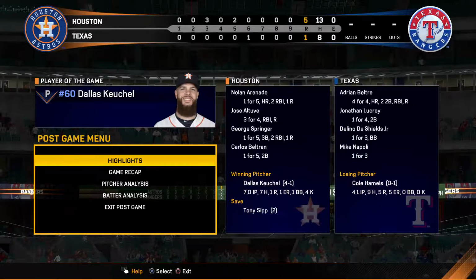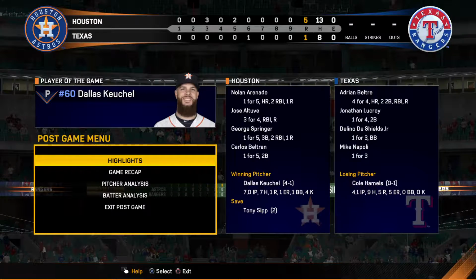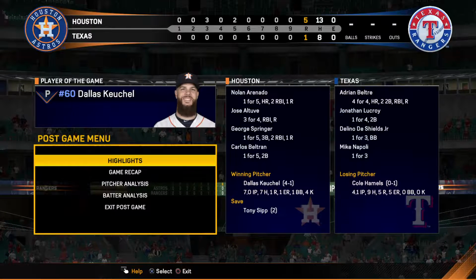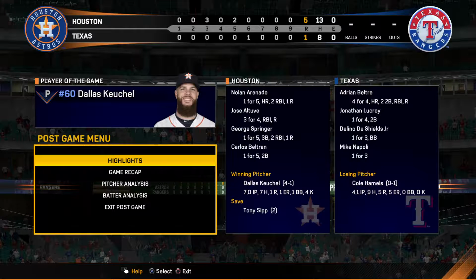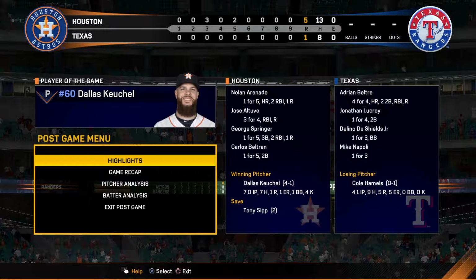Fans, our final line score tonight. First for the victorious Astros: 5 runs, 13 hits, no errors. They left 8 men on base. For the Rangers, 1 run, 8 hits, no errors. They left 8 men on base. The winning pitcher is Dallas Keuchel. His record is now 4-1. Credit the save to Tony Sipp, his 2nd. The loss goes to Cole Hamels. He falls to 0-1.